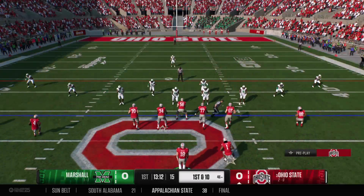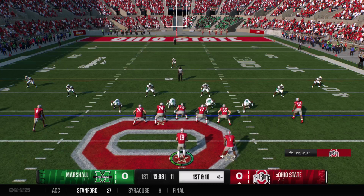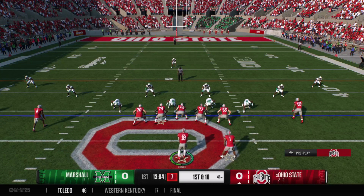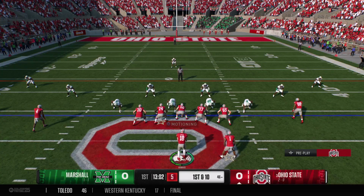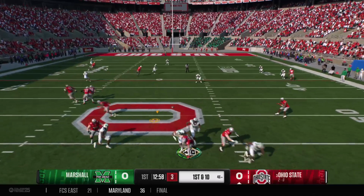And I think on that last run play on third down here early in the game, they're making a statement that we believe we're the more physical team and we're going to run the football even if you know it's coming at you. Nice job. They've got the ball at midfield. I expect to see more run plays coming up.